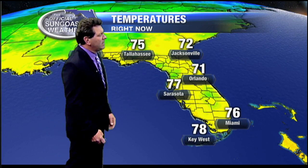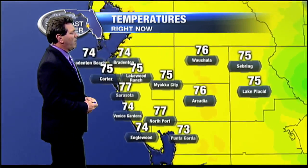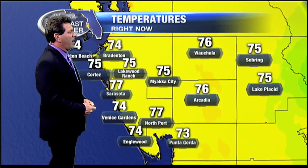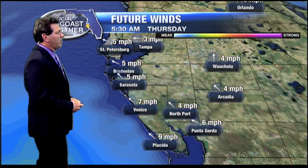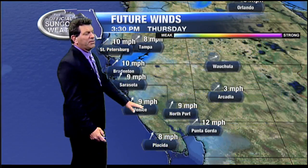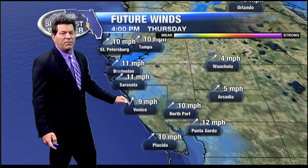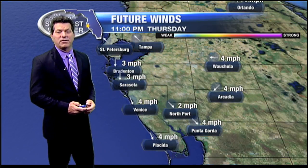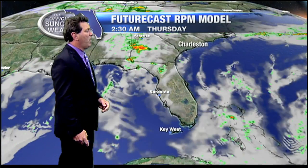71 in Orlando, 76 now in Miami, and 78 in Key West. Around town, temperature is pretty much uniform in the mid-70s, 75 now at Anna Maria City and 75 in Cortez. Wind flow will be out of the south and southeast to start the day tomorrow, and then we'll see that west coast sea breeze developing in the afternoon, which will kick off a few isolated showers late in the day. Most of that action will be well east of I-75.